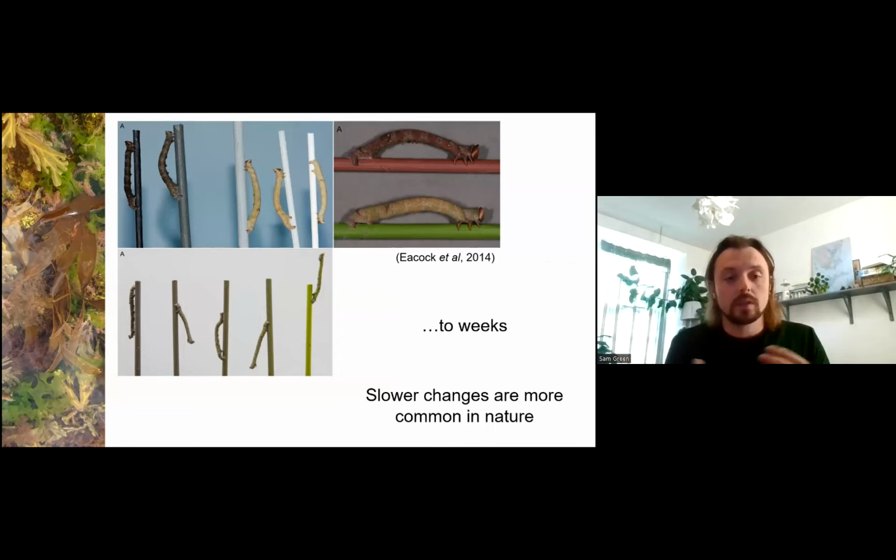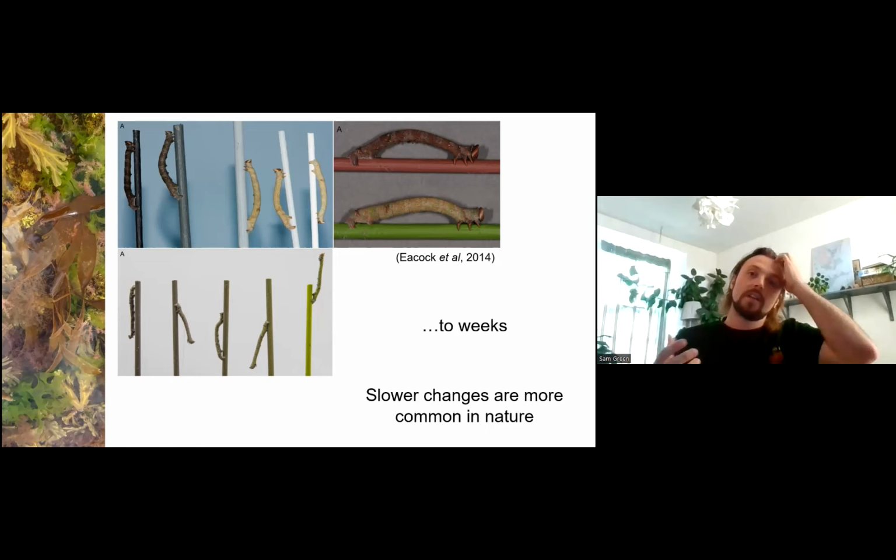But for things changing color slowly, what happens in the middle? You start off camouflaged and you begin to change, and then weeks later you're camouflaged again. So in the middle there, how are you not getting eaten? So these slower changes are much more interesting in some ways.